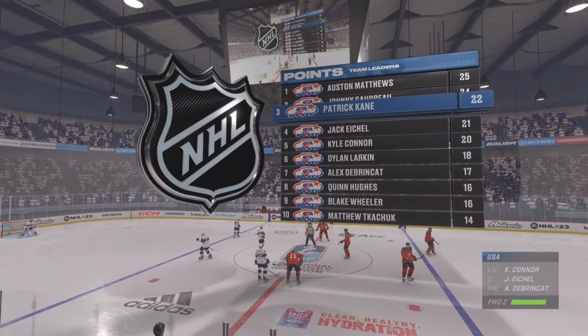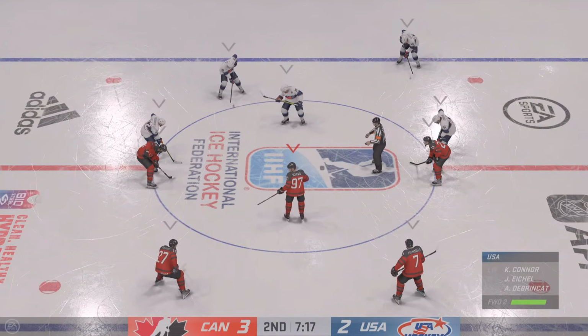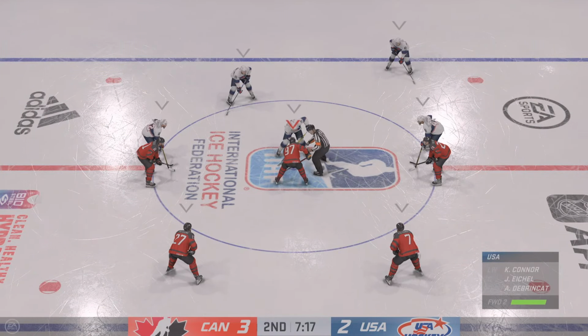Second period, Ray. It's amazing what a goal does. The energy on the bench changes. Guys can't wait to get on for their next shift.